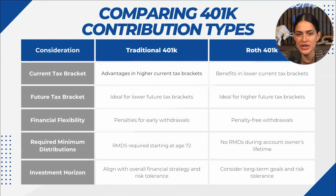And here's a nice summary outlining the differences between traditional 401k versus Roth 401k. One, again, is going to give you a tax benefit now. That's the traditional, versus the Roth 401k, which is going to give you the tax benefit later via tax-free withdrawals. In addition, something to be mindful of is traditional or pre-tax assets will be subject to required minimum distributions beginning at the age of 73, up until the year 2033, when that age will go up to 75. And the Roth assets are not subject to required minimum distributions, which is very nice.